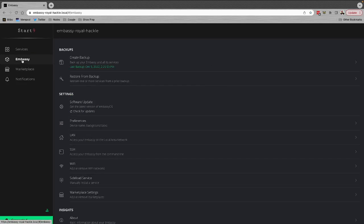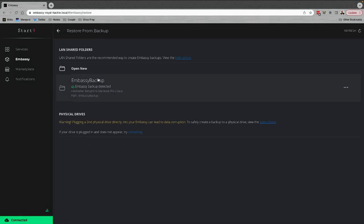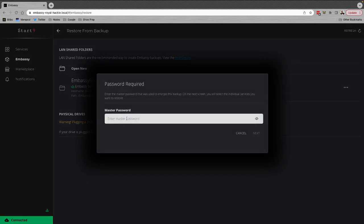Well, I can go to Embassy, I can go to the backup section and restore from backup. This takes me through, hey, where do you want to restore from? Well, this is my backup folder. I'm going to go here. Now, I need the master password. This was the password used to encrypt the backup, which is the password for my Embassy. So I'm going to type that in now. And then I'm going to hit next.